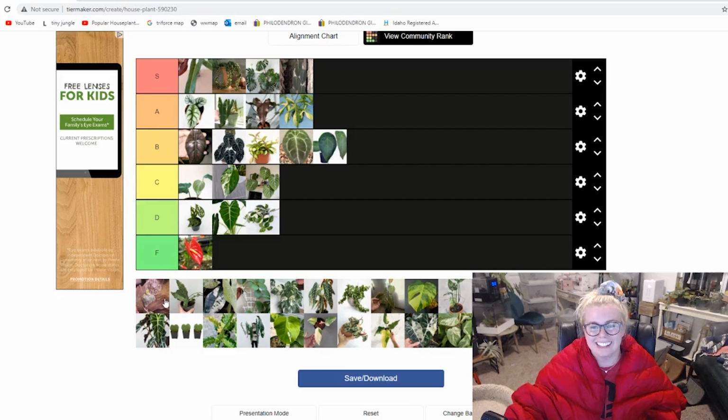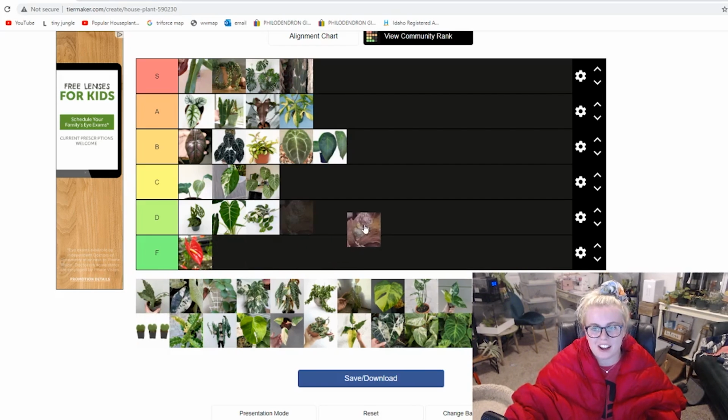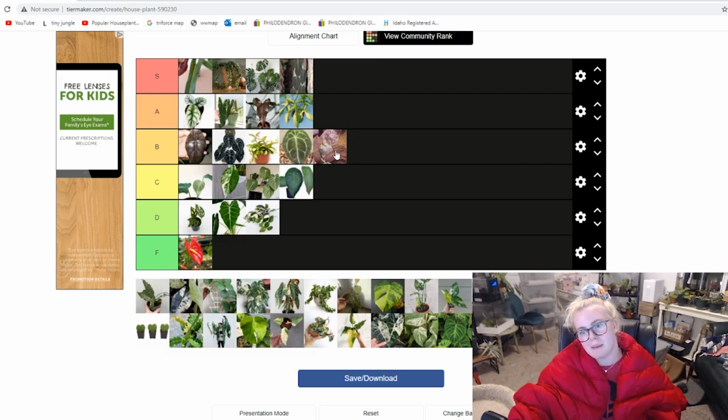Next plant, we have the Hoya imbricata, which, I don't know. I haven't had this plant long enough. I'm going to give it B tier. And we're going to move this one down to C. I don't know. I feel like if one of them gets too long, it's going to bother me also. So this one I'm putting in B tier because I haven't had it long enough to really know.